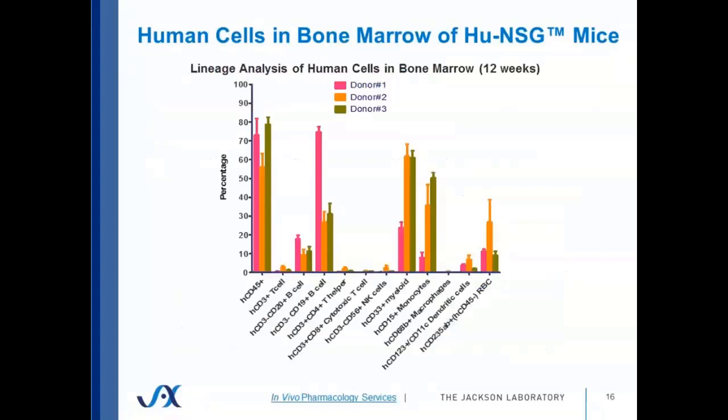Now, one important factor in humanized mice is the human donor itself. Donors have significant variability in their engraftment rates that ultimately impact their relative immune cell populations. Here we took 3 different human donors and engrafted NSG mice and analyzed them 12 weeks later. We see that all 3 of these donors have CD45 values that are relatively similar.